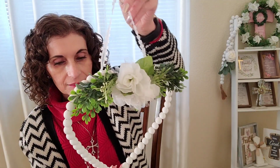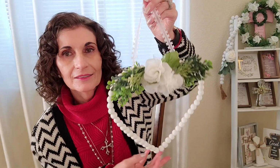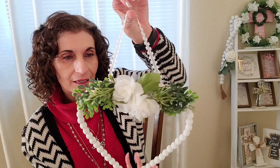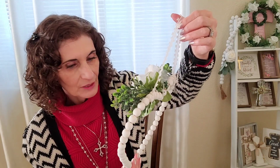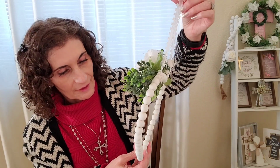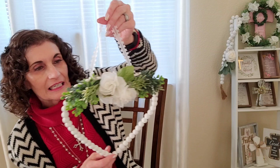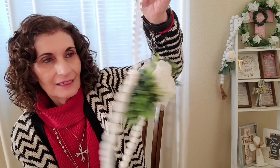So what I did is I started off with the beads just in the wood color. I thought, okay, this is going to look really nice. So I put the greenery on there, and I decided I was going to use this ribbon to hold it up. So it didn't look too good in the natural color. So I just painted it, kind of just dry brushed. And then I added a little more paint because it wasn't to my liking after I had the greenery on there. So, yeah, I didn't want to get it all over the back, but I think I did pretty good.